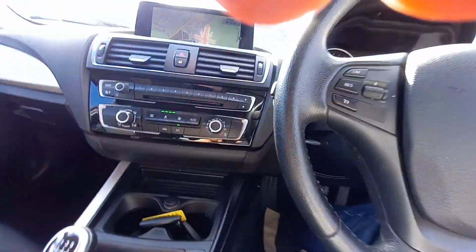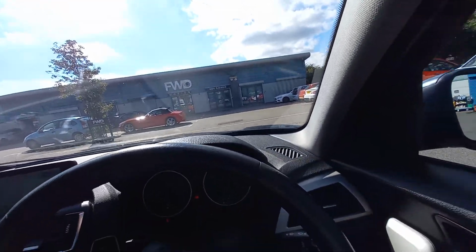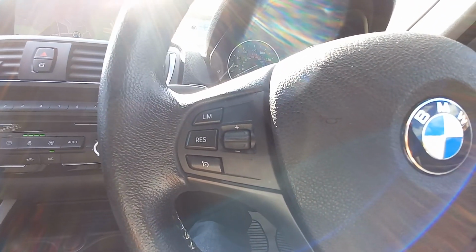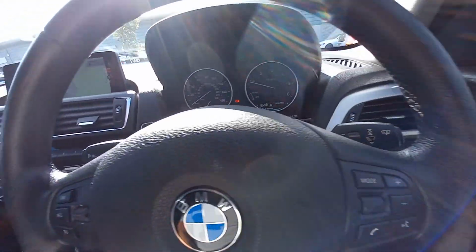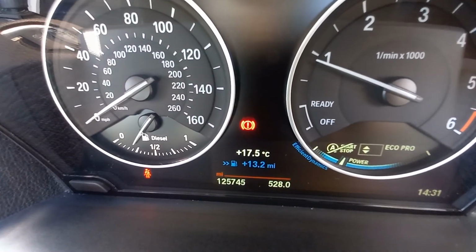The aircon is ice cold. I've got the aircon on, that's working, that's ice cold. 6 years old this vehicle, so it's got the aircon. Also we've got the lovely steering wheel with the cruise control there, the telephone and the voice command there as well, and the mode button, track button. Up here you've got the speedo, let's go in there.